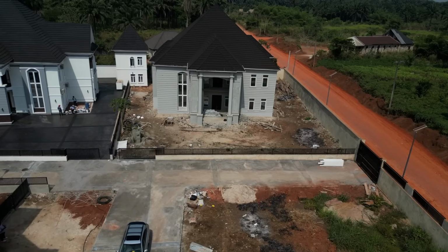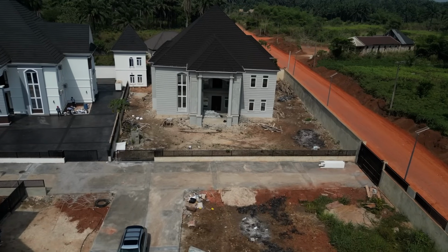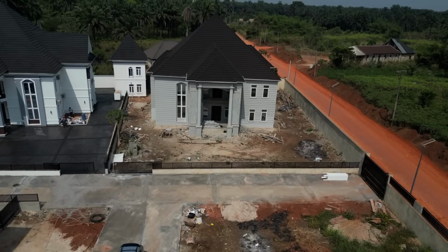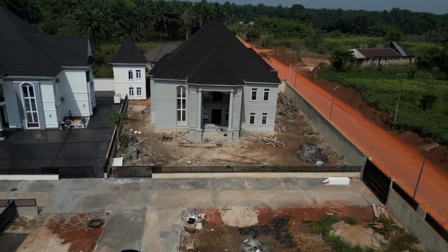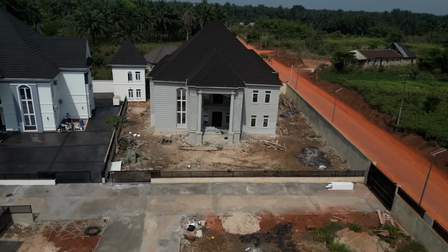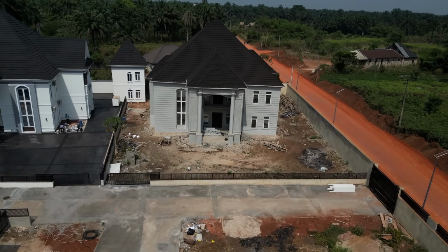So today, the project we want to show you is an ongoing project that we're handling somewhere in Nigeria for a client of ours, and it's a very massive house. We just finished the carcass of the house, and the next stage we're going into will be the finishing stage once the client is ready.